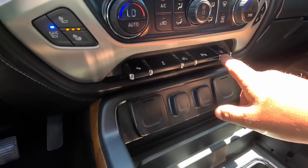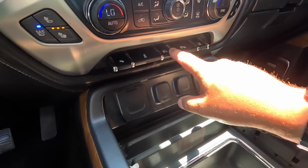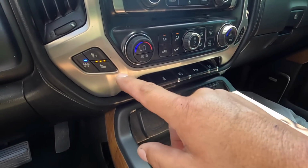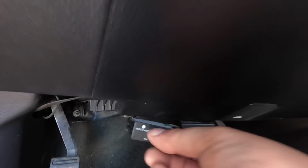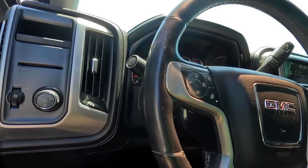Lane departure assist. Looks like you got adjustable pedals, traction control on and off, your cargo light, your parking brake, dual zone climate control. Like I said, you've got air conditioned seats, which are on right now, and they feel great. It's missing four-wheel drive though. You've got a Rockford Fosgate subwoofer control. Same thing here. I can't read that. It's too small for me. So this might have a system in it.